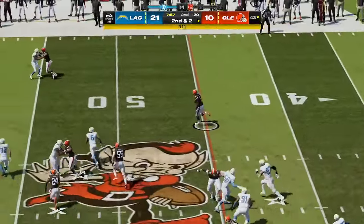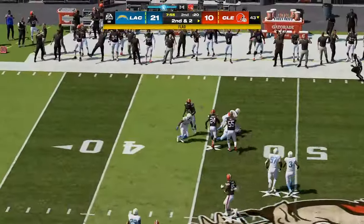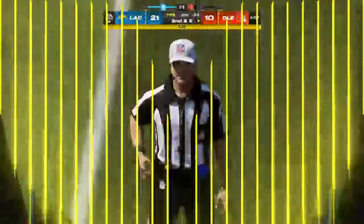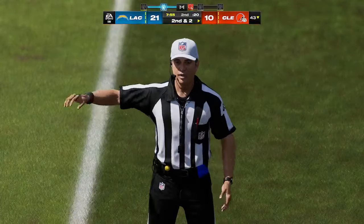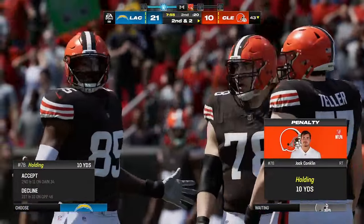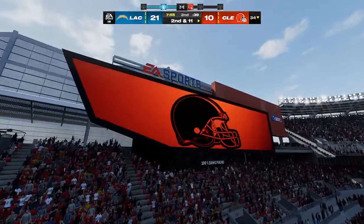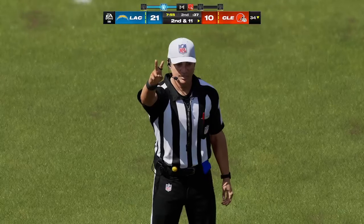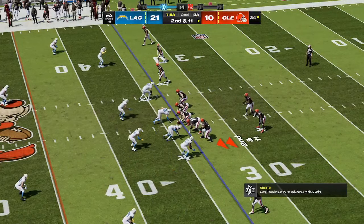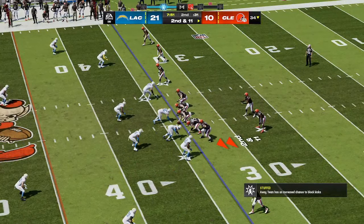Now an option play on 2nd down. And a pretty good burst there as he'll get this across midfield and down to the 46. Holding, offense. And they get Jack Conklin there, the right tackle. Still 2nd down. Now they face a 2nd and long following the holding penalty.